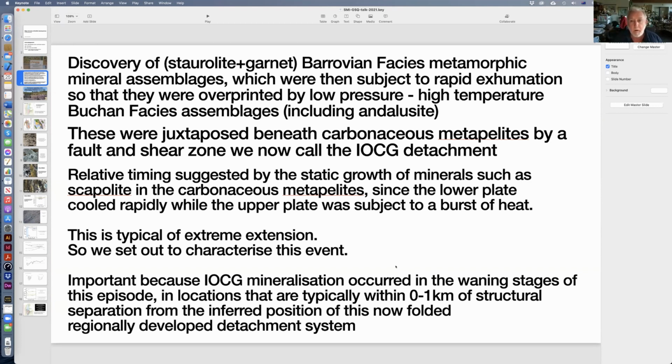I must admit, I thought, wow, I've worked in Mount Isa all this time and I missed a big detachment fault. What we found beneath this fault had only a very small outcrop, near the Swan prospect and in the shadow of the Mount Elliot chimney. But we discovered staurolite garnet, Barrovian facies metamorphic mineral assemblages. These only form as a result of a period of shortening, crustal thickening, modern type collision. Then remarkably, these were subject to very rapid exhumation, so that they had been overprinted by low pressure, high temperature metamorphism, in the Buchan facies, which included andalusite. That's a pretty amazing depressurization.